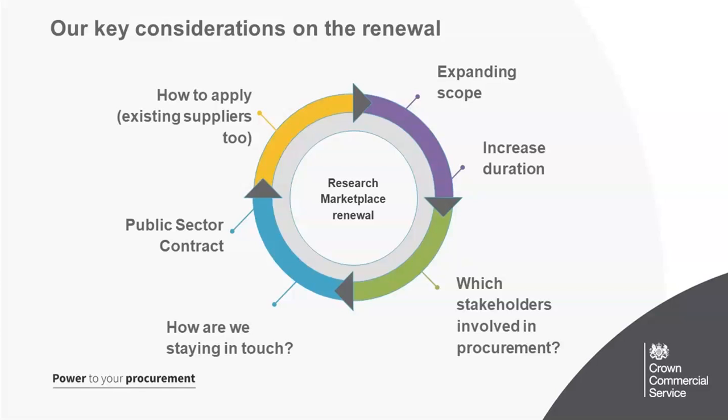The intention is to merge the Research Marketplace and our current behavioural insights framework, and then allow that behavioural insights framework to lapse in February 2022. Research already has the scope of insights, so it made sense to create one route, one place for customers to go for all their research and insights needs. In terms of increasing duration, previously, most agreements have had a maximum shelf life of 4 years. In this instance, we've decided to go out for 6 years with no limit on call-off duration whatsoever.